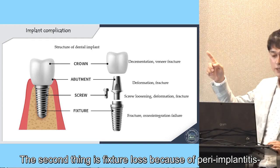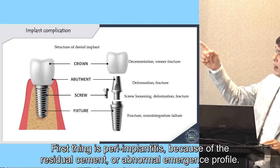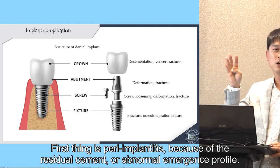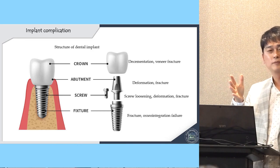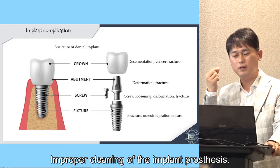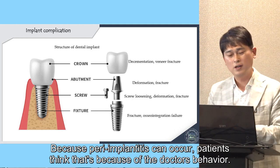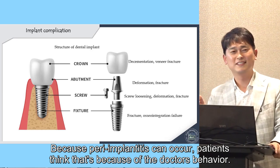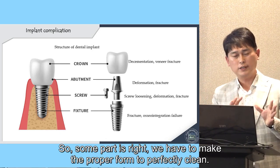And the second thing is fixture loss because of peri-implantitis. The second thing is nerve damage. And the first thing is peri-implantitis because of residual cement or abnormal emergence profile, or improper cleaning of the implant prosthesis. Because of that, peri-implantitis can occur. But patients think that it's because of the doctor's behavior, right? So in some part, it's right.